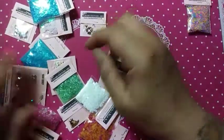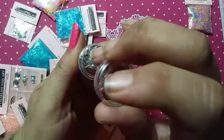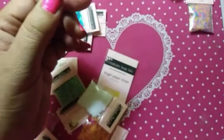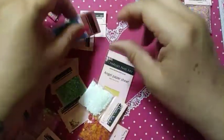We got some foil. Silver foil. It's ever so light. Cannot wait to play with that. We have some netting here. They've got purple, white, black, pink, gray, and blue. So I gotta learn with the quickness how to use this.